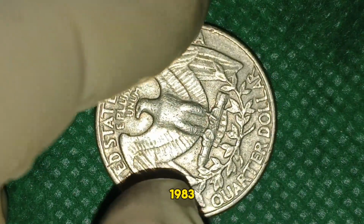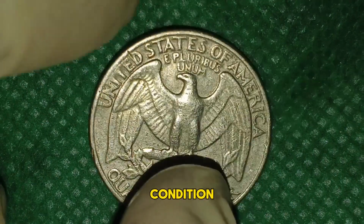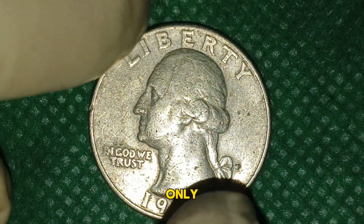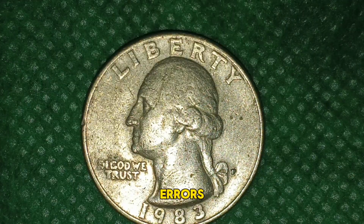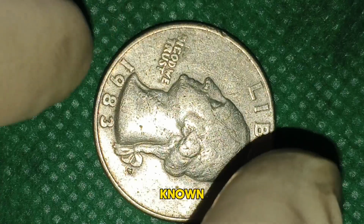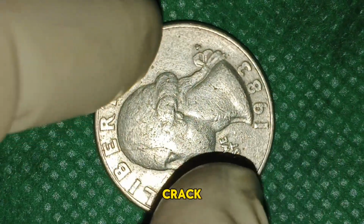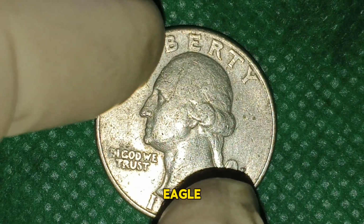Finding a 1983 P quarter today in uncirculated or near-perfect condition is like finding a needle in a haystack. But condition isn't the only thing that makes this coin special. There's another factor: minting errors and varieties. One of the most famous errors associated with the 1983 P quarter is known as the spitting eagle variety. It's caused by a small die crack that runs from the eagle's beak to the edge of the coin, making it look like the eagle is spitting.